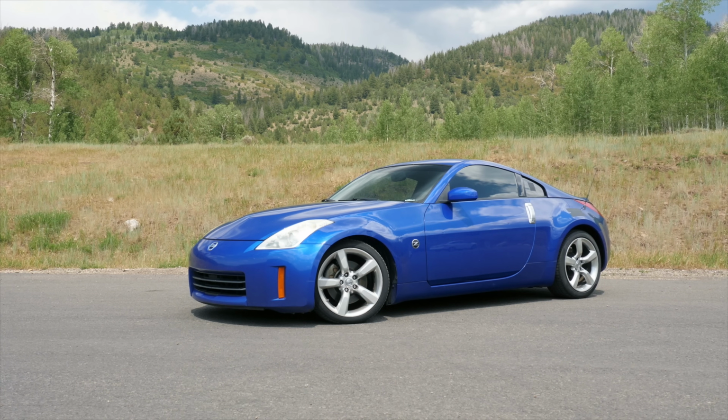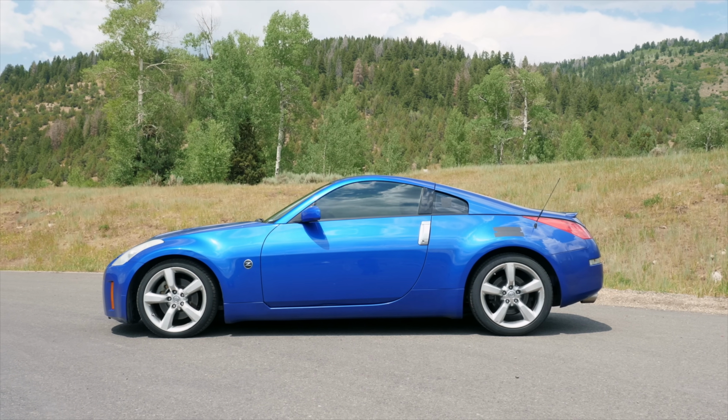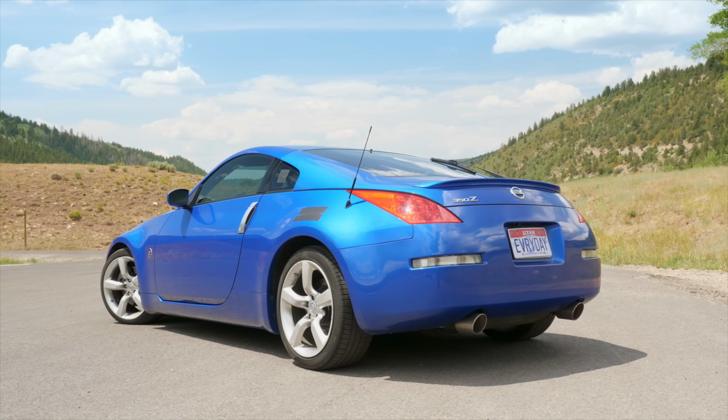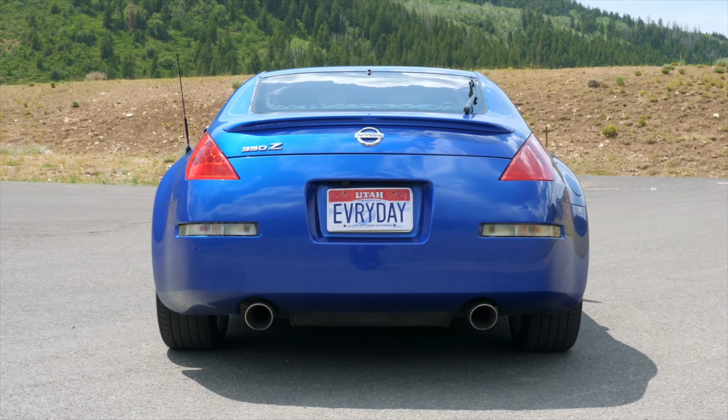This also, stylistically speaking, is a pretty big departure for Nissan. I think people saw this and just went, oh man, you look at the back end of this thing, it's wide, it looks like a race car, it looks fast. And it's been a while since you and I have driven this car. Long time. And I'm remembering how good it is to drive. I kind of forgot. I think it drives better than I remember.